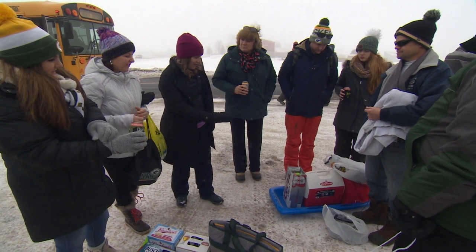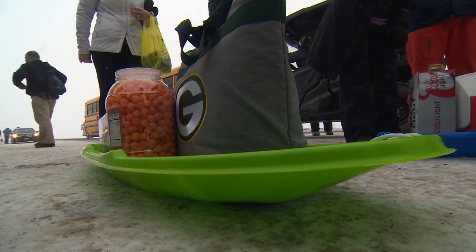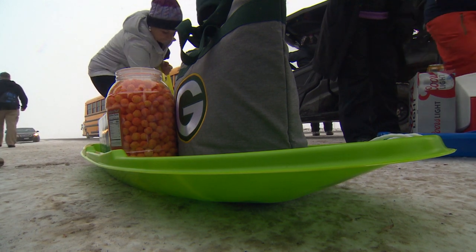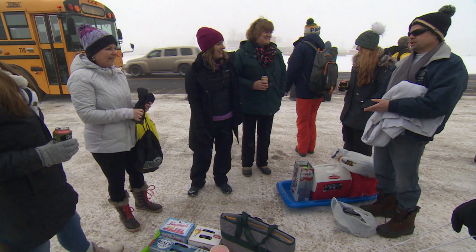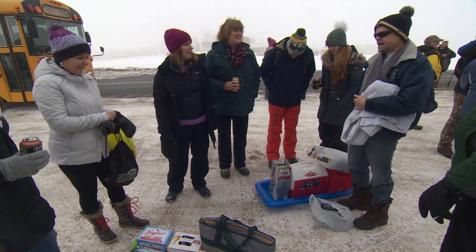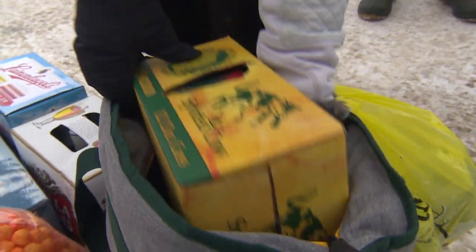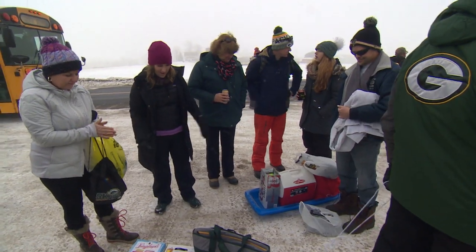So you had one sled the first year, two sleds this year. Next year? Next year, a keg! The keg sled will go across. It's a barter system out there on the ice, too, so extra beer can buy you shots or snacks, or a little ride for part of the way. Yep, you got to come prepared. And you guys did.